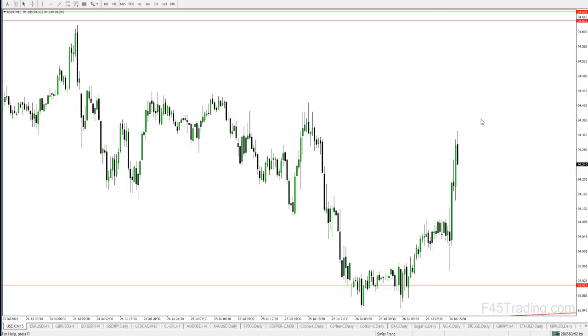So far, price is rejecting nicely off of these levels in here. Come back up into this small little pocket in here, hitting the lows in here, wicking through, but so far not closing. So let's see if there's any momentum down there.